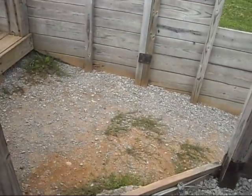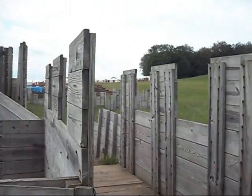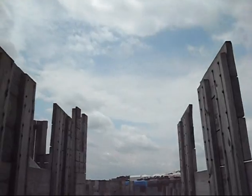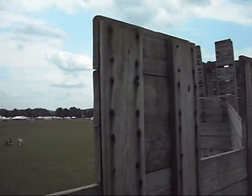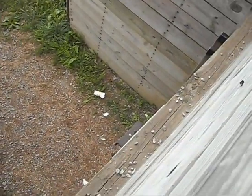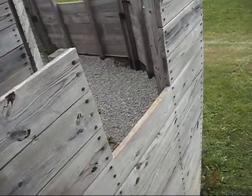Now we're going to walk out here. We're going to step down. I've got to be careful. And cross over here, and we're into the top of the gate. You can look down there. There's quite a ways down there if you're looking down. You wouldn't want to fall off of the castle here.